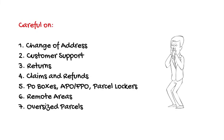Remote areas, we mentioned earlier, there are some areas that are considered remote and you may pay a surcharge for that. So just inquire the courier, how do you deal with that? In case there's a remote area and you're going to charge me directly, are you going to let me know upfront or right after, how does it work? So you're prepared.